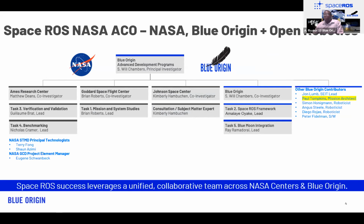And so Blue partnered with NASA to mature the ROS2 framework and make it suitable for spacecraft flight software. So we announced a collaboration with NASA, and the collaboration involves NASA, Blue Origin, and Open Robotics. So some of the team members are Will Chambers, who's the principal investigator, as well as Matt Deans, co-investigator, Brian Roberts, Kim Hambuchin, and also we have a lot of other contributors as well from Open Robotics. And Paul Tompkins was a key part of this. He was the mission architect. So Space ROS really leverages this collaboration to create essentially an open source framework.